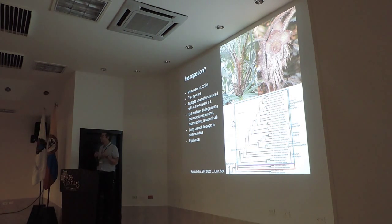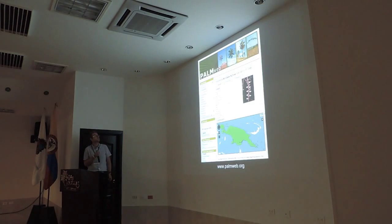I think this case really underlines the fact that taxonomy is a matter of opinion, and it's a matter of choice. If you don't like the classifications of Astracarium, Hexapetion, or the rattans for that matter, it's really up to you to reject them, and time will tell whether the community will accept these taxonomic judgments.